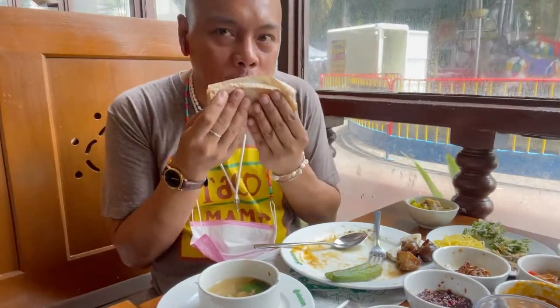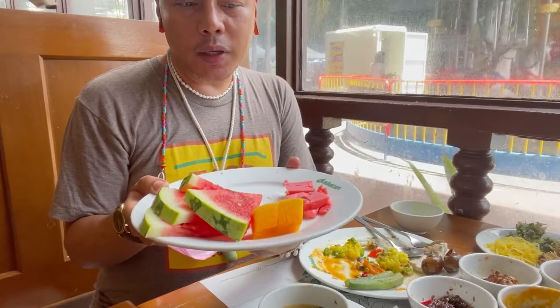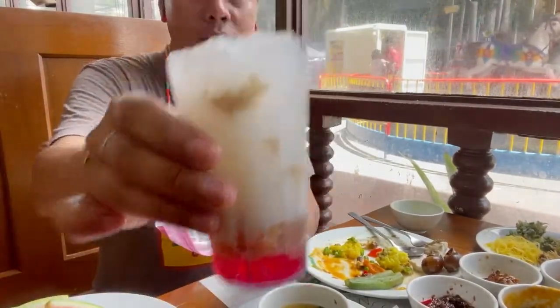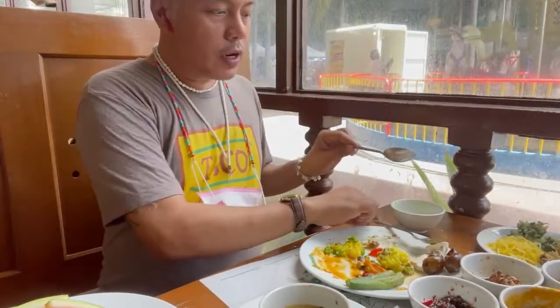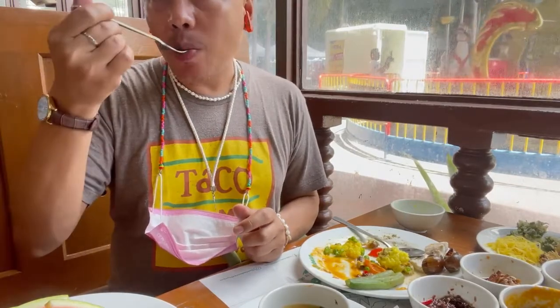Ang last na lang is the fruits, the dessert, halo-halo. So, eto na guys, yung dessert ko. Dalawa lang yung fruits doon, papaya and itong watermelon. Tapos may gelatin na pink. Ayan. Tapos, itong halo-halo. So, we'll review later. So for now, tikman ko muna yung pink bulaman. Okay lang. Masarap naman siya.